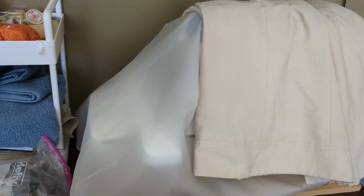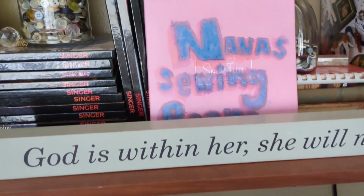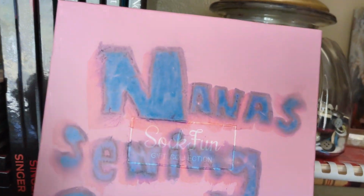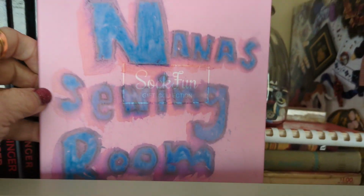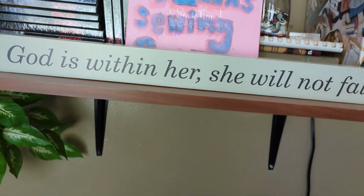I got something new. It's not new, it's new to me. I tend to do that, don't I? I forgot to show you this. My granddaughter made that for me for Christmas, Nana's sewing room. I don't know if you can see it. I need to hang it up, but I haven't yet. Okay.